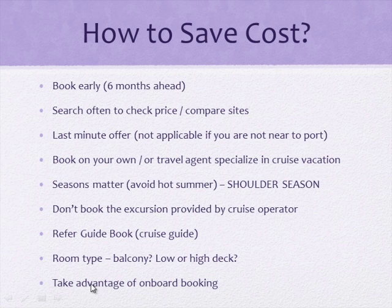There's another tip I want to give you. When you go on your first cruise, they have an onboard booking session. It's a 1 hour session where they introduce their future cruises and their latest ship, and give you tips on how to book and what type of room is the best. When you take advantage of the onboard booking, normally they will give you extra onboard credit, something like $100 to spend, or a lowest price guarantee, and some discount on special cruises.